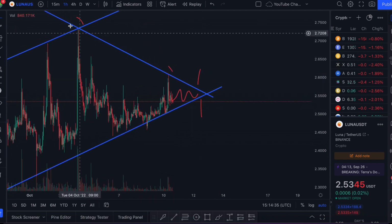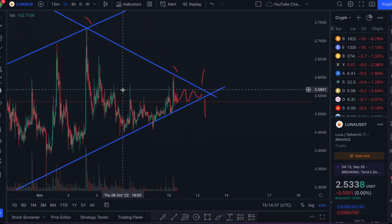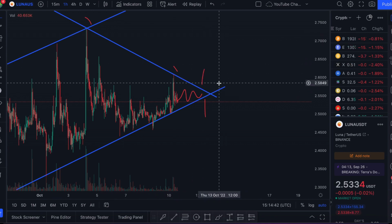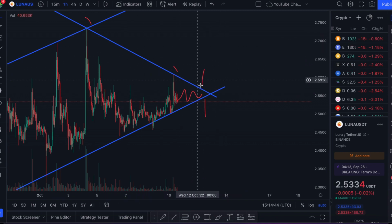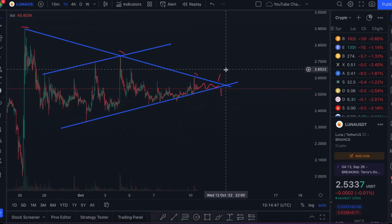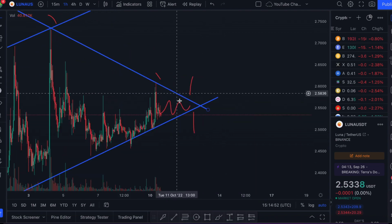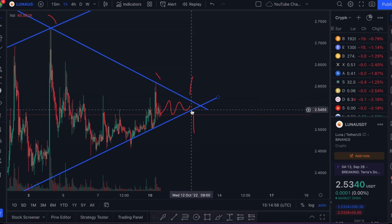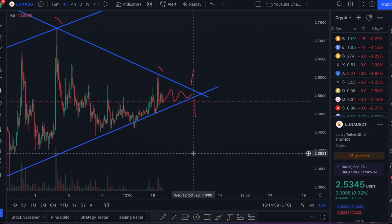Of course, just by virtue of that previous triangle that I pointed out towards the start of this video, I do think $2.69 could still be met, followed by $2.80. But of course, with this new triangle that we have in play, I would like to see some more consolidation and see the price break out on the upside to around $2.69, or if it does break on the downside, then down to $2.39, $2.40-ish.